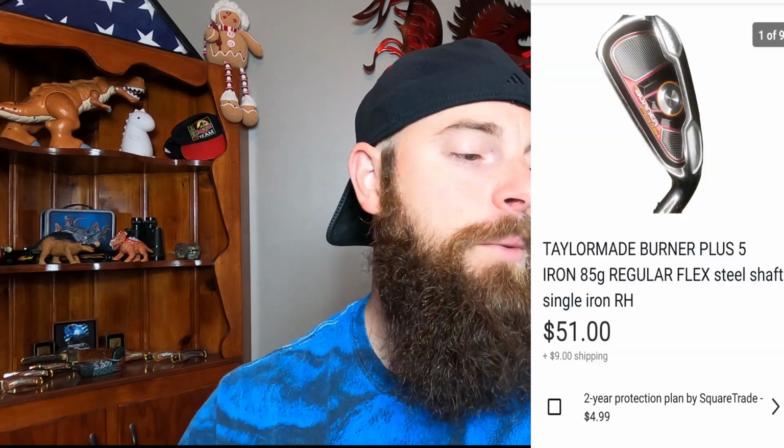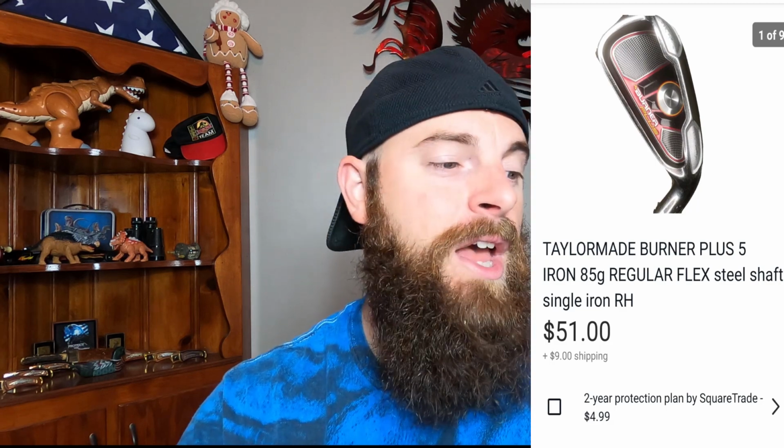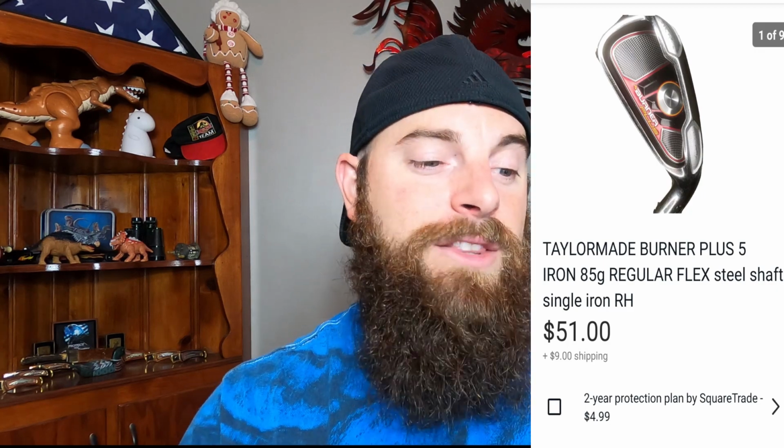This one right here is a TaylorMade Burner Plus 5-iron. It sold for $51, and the buyer did pay shipping. The Burner Plus, I've noticed, sells for a ton more money than the regular Burners. So if you see a TaylorMade that says Burner Plus, go ahead and comp that one out, because this one sold for $51. I picked it up for $3 at the Goodwill.